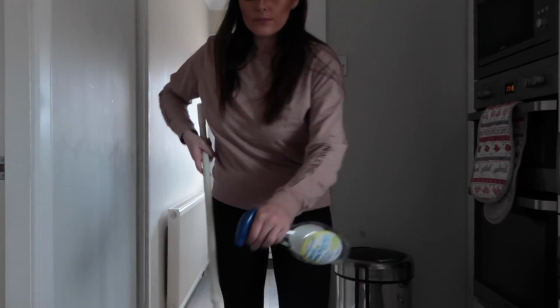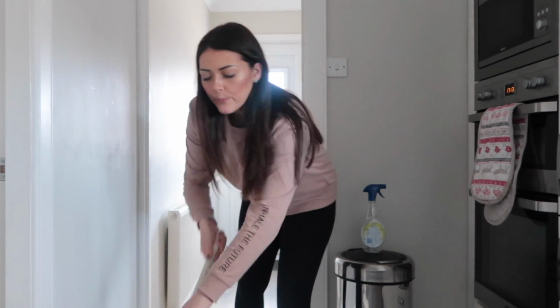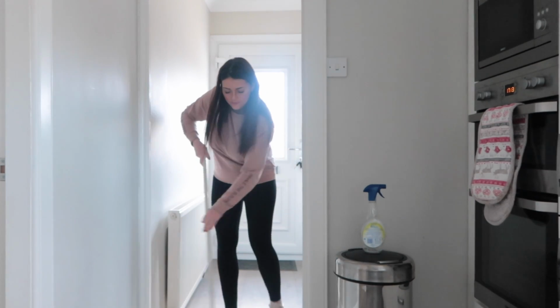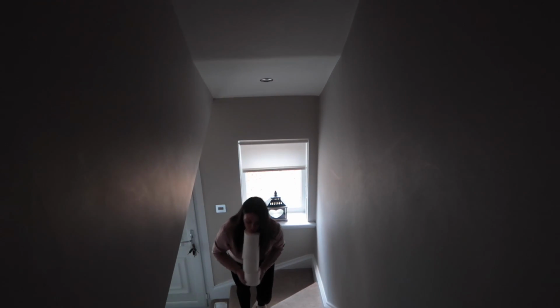Then for quickness, once I've given the kitchen a quick hoover for any crumbs, I like to just use an antibacterial spray all over my floor rather than using a mop bucket and a mop, and I just use this microfiber mop to just go over my floor, just to make sure there's no mucky paw prints from when Lola's come in from a walk in the morning.